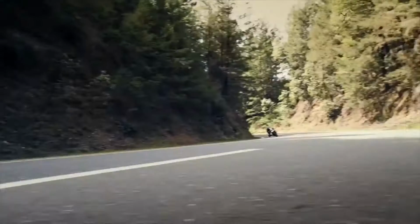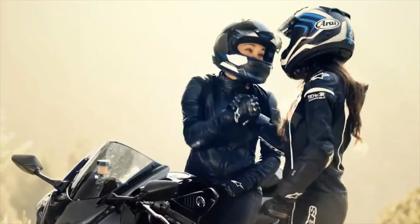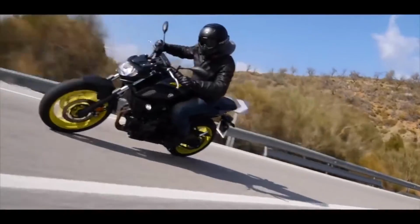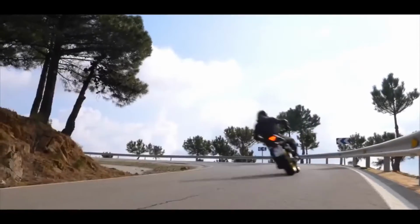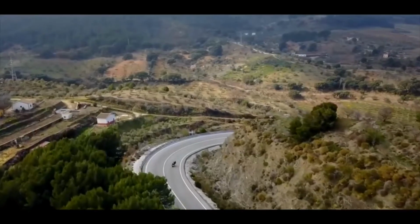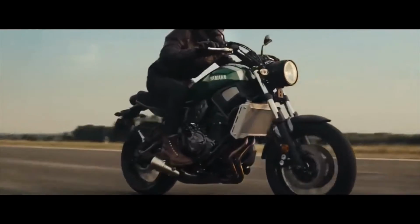So like I said, apart from the name, this bike has really nothing to do with the OG R7, which was a superbike homologation special from the late 90s with a revvy 749cc inline 4. The new R7 will actually be based upon the MT-07 platform, which is their extremely popular affordable middleweight naked that also became an adventure bike in the form of the Tenere 700, a retro in the XSR 700 and a crossover tourer in the Tracer 7.